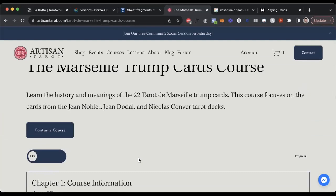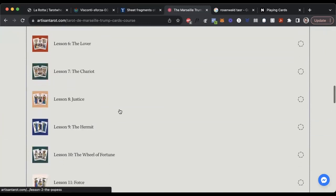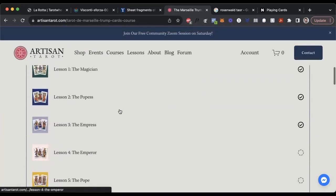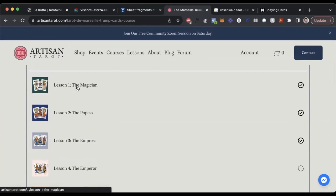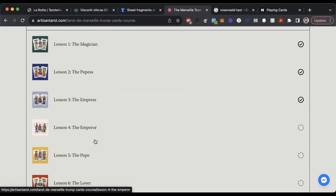Now, I think that you shouldn't just go through these lessons in one sitting. I think you really should spend about a day on each card. And this is what I've done several times. You take the Magician, you look at the 3 cards, you ponder on their possible meanings, and then you can work on day 2 with the Popess, day 3 with the Empress, and so on and so forth, to really create these meanings and get these ideas for yourself.